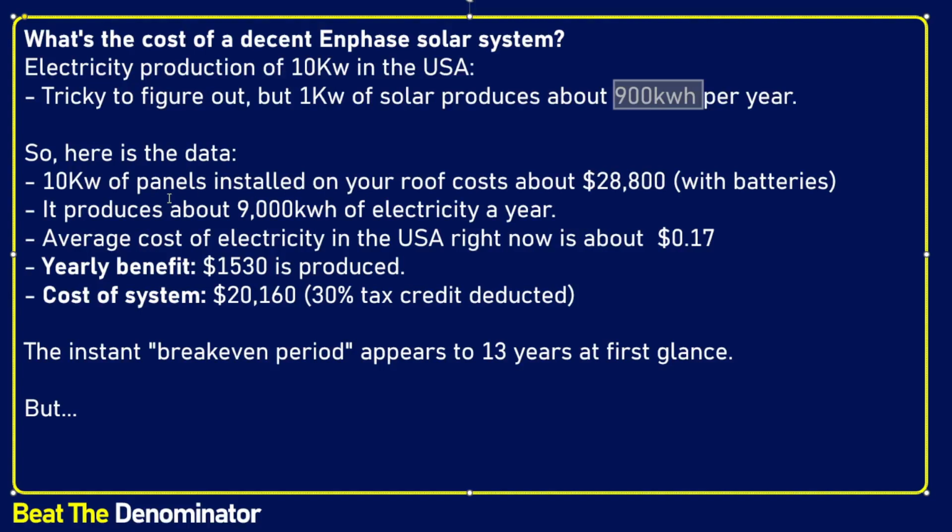So now we have all of the data we need. 10 kilowatt hours of solar panels installed. You don't do anything. They do everything for you with the batteries for self-consumption, because we're assuming you're going to do self-consumption here. The cost is about $28,800. It's going to produce for you 9,000 kilowatt hours of electricity.